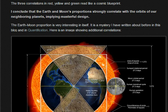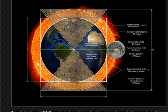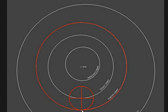Here is an image showing additional correlations. Okay. This image is complex. It is about the number 273. I will maybe talk about that image in detail later. Now I will continue with the article. Yes, I forgot to mention here that Earth is also connected to Venus. So we have the Mars-Earth connection, the Venus-Mercury connection, and the Earth and Venus connection using this diagram of orbits.